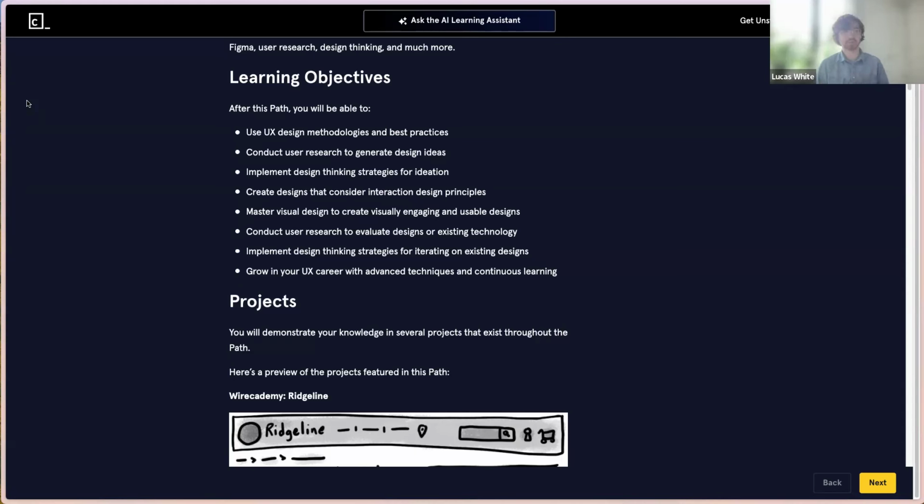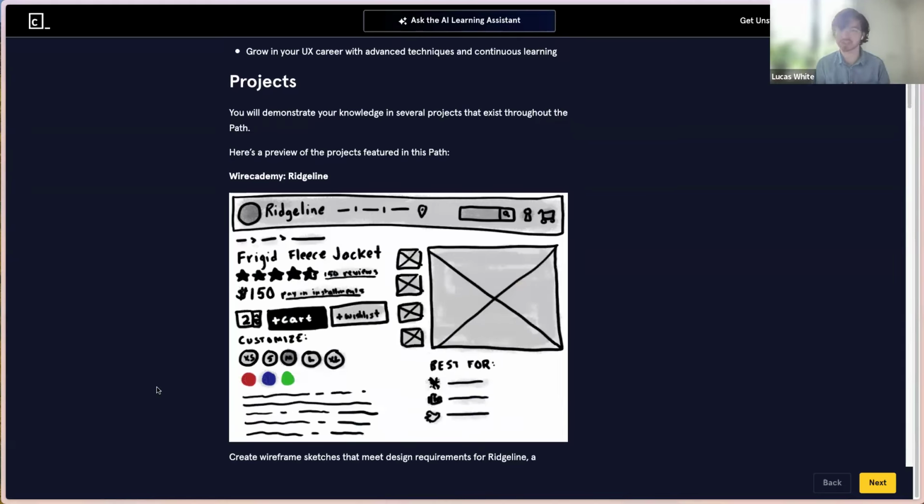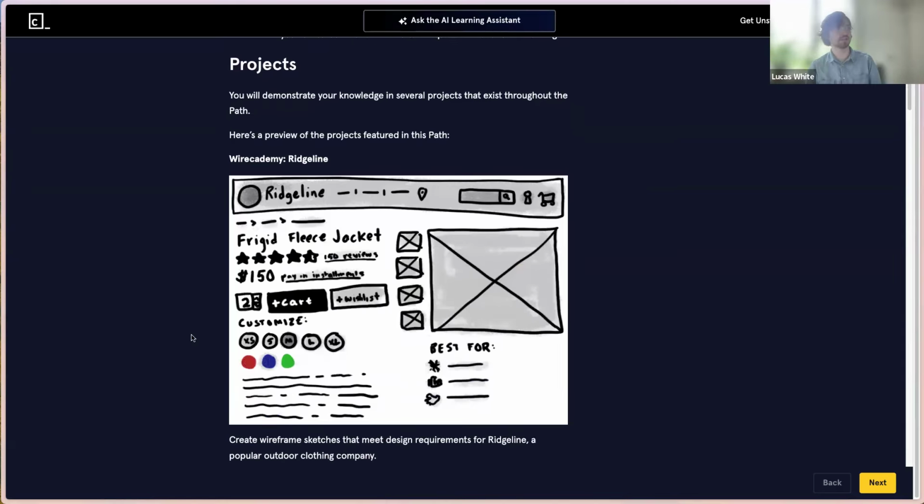And lastly, grow in your UX career with advanced techniques in the tools that you'll use as a UX designer, and also continuous learning, how you continue to grow as a designer. So, a quick overview of the different projects that you'll complete throughout this career path.